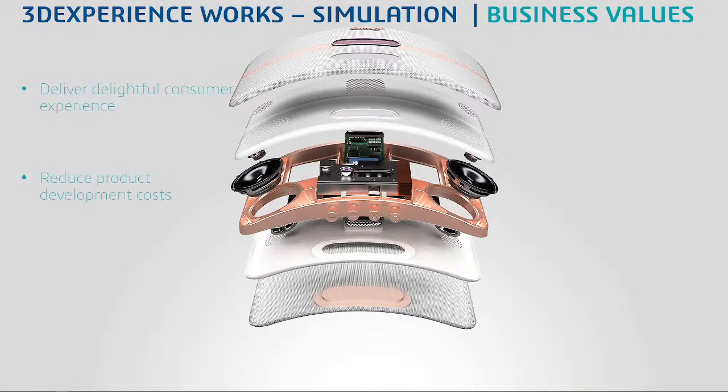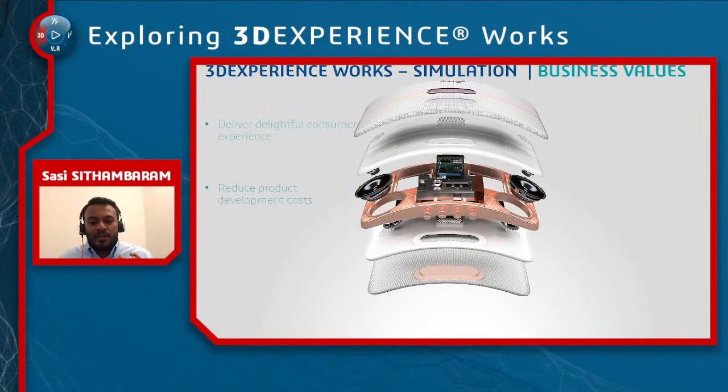Reduce product development costs, right? When we think about product development, physical prototyping is not going to go away. We need to have physical prototypes to ensure that the parts that we're going to manufacture work. But our goal is to shorten that cycle, so we can get to the best design by the time we're in our physical prototyping stage. Imagine the amount of time and money we will save just by being able to shorten that cycle.